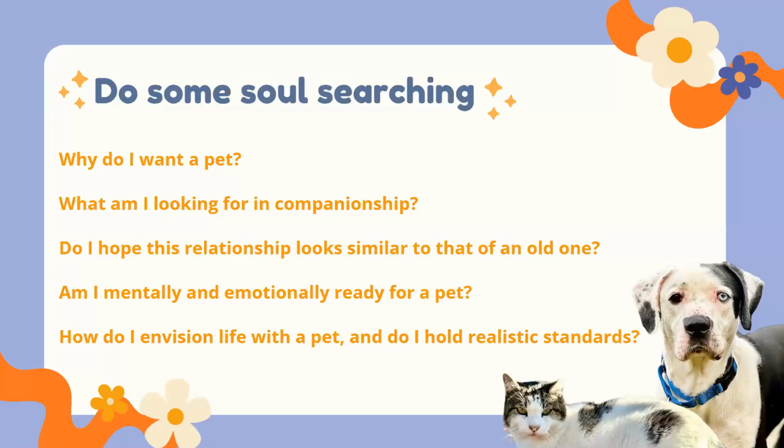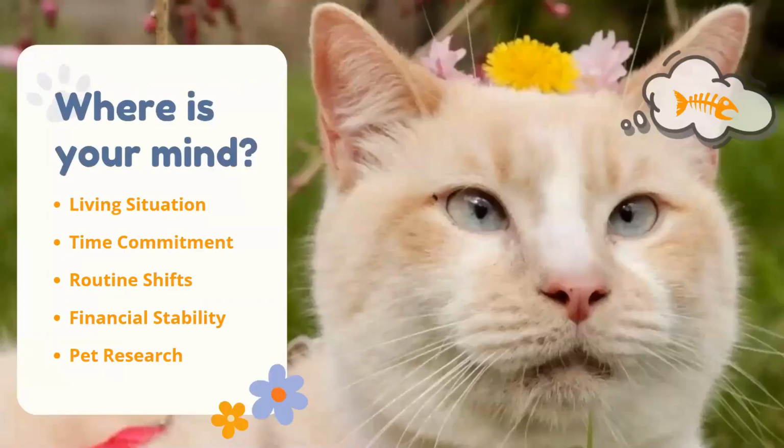If you're asking what those realistic standards look like, look at where your mind is at. Have you considered your living situation? Do you have a fenced in yard? Do you not have a yard at all? Are you in an apartment?